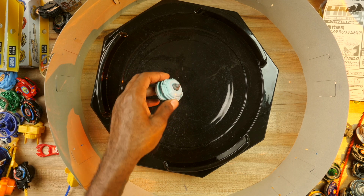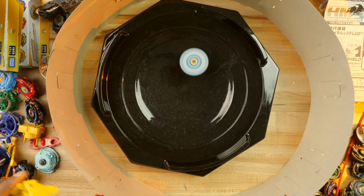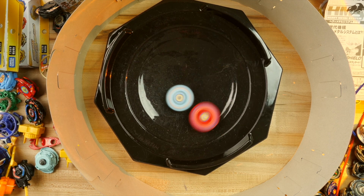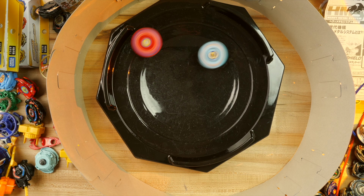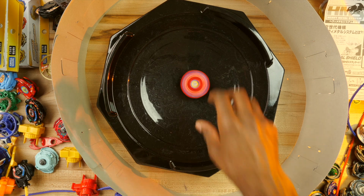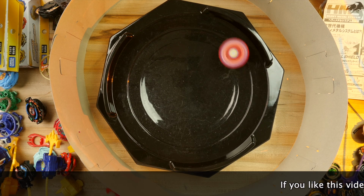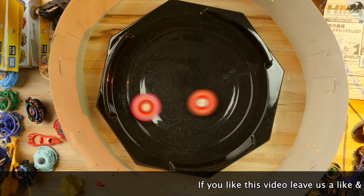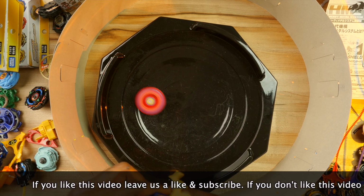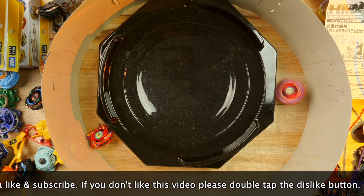Blizzard's engine gear didn't even have to kick in. This is gonna be a right spin, no engine gear. This is Grifolia. Nice. Oh no, that was awesome. Nice. Okay, now let's do Dragoon versus Dragoon V2. So Dragoon GT, Dragoon V2. Oh wow. Oh, big hits. Oh, double KO.